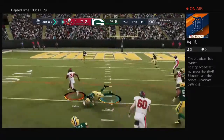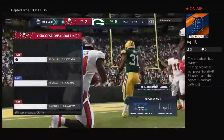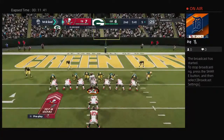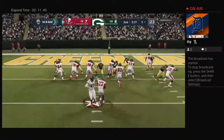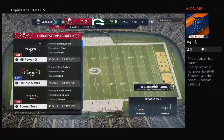From the shotgun now, here's an inside give. And able to get him down, but he does reach the 5. A solid pickup of 12 yards, and now they're knocking on the door. First and goal at the 5-yard line. Now Jones. And not a whole lot there. He does get a couple, taking it from the 5 down to the 3.